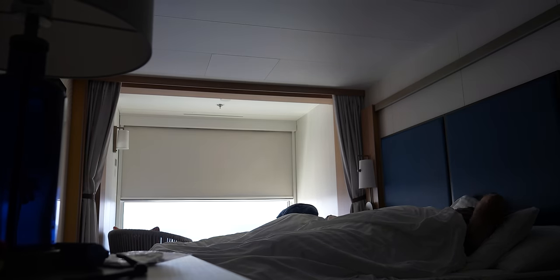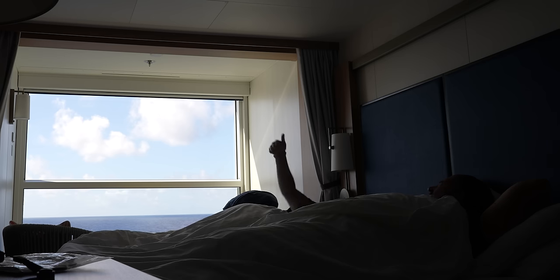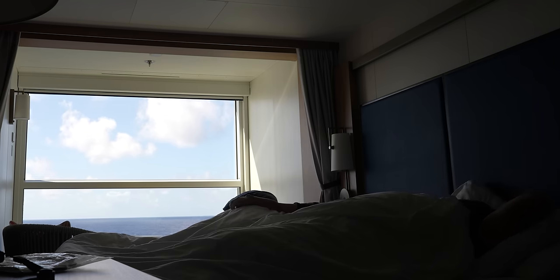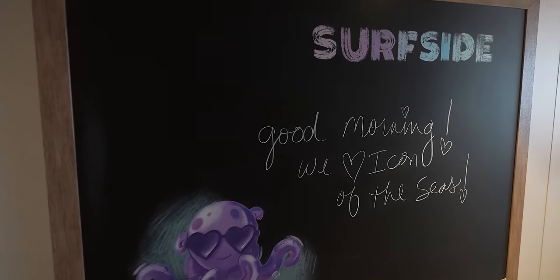Slept in a little bit late today, and these blackout curtains block out all the light. You literally don't know what time of day it is. Let's get up and get some brunch or something.